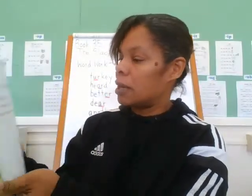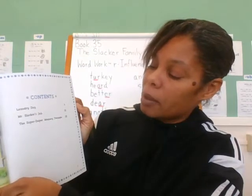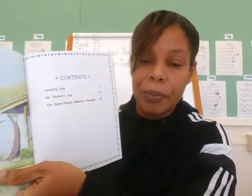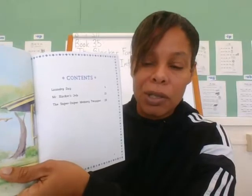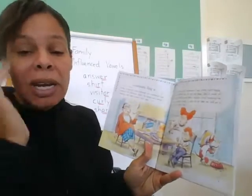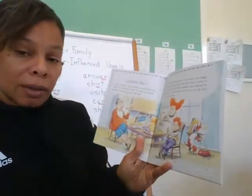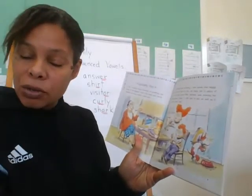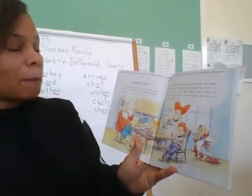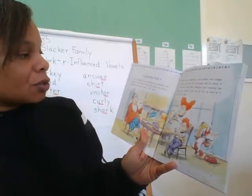All right, so I want you to open up to pages 2 and 3. It's divided into 3 sections: Laundry Day, Mr. Slacker's Job, the Super Duper Memory Twanger. Okay, so get yourselves ready to read. Okay, so I'm going to read a bit of this book with you. So remember, as we're reading, I want you to look really, really carefully at the illustrations. Look at what's going on. Okay, look at what you think is important, why you think that the illustrator added parts that he did. Okay, all right, so read with me. Page 4, Laundry Day.